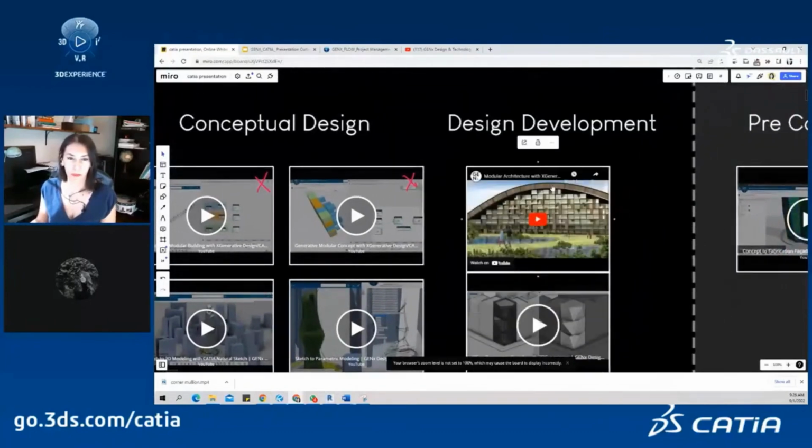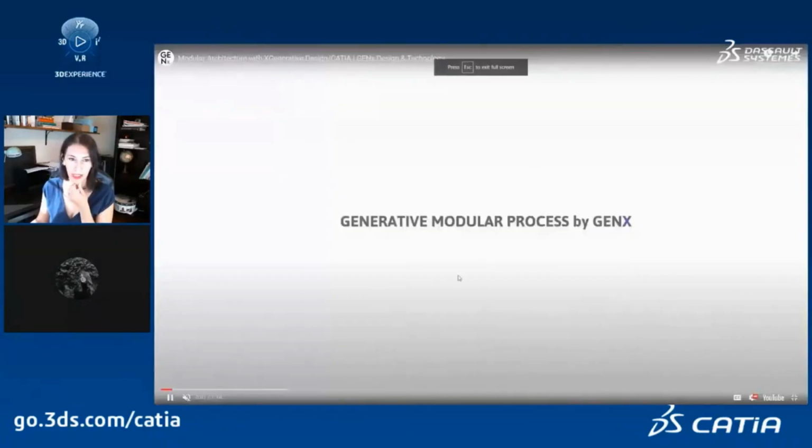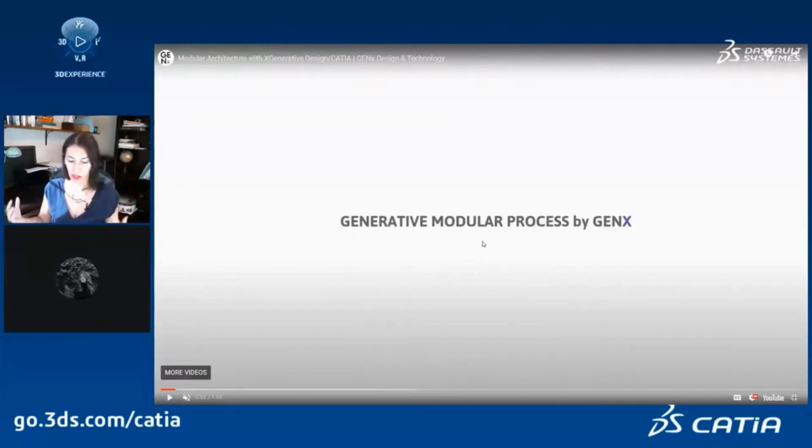So when it comes to looking into modular construction, this is a case study. We worked with MBBJ, Tim Johnson, where we developed an idea of how to produce a modular building that is not just a tower or a cube, but that could fit into any geometry.